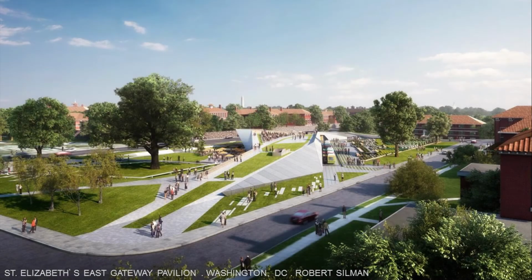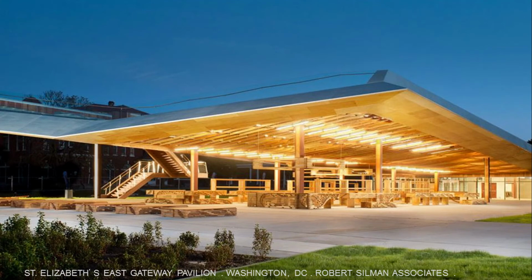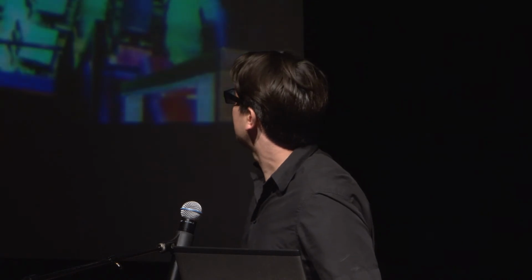Silman was also involved here on the St. Elizabeths East Gateway Pavilion, which is currently underway. And the part that's pretty exciting is this pavilion space. So it's a landscape, it's also a venue. And the idea is to bring people together in a kind of venue setting to form an identity about a community.